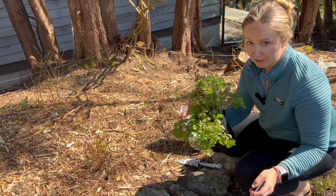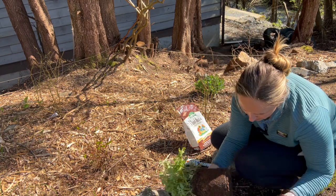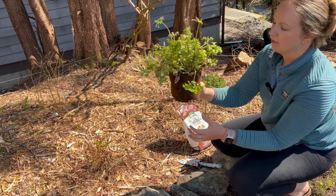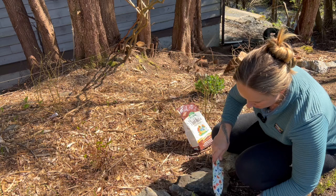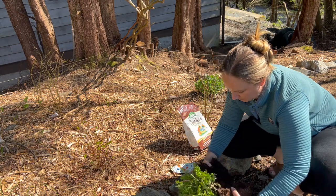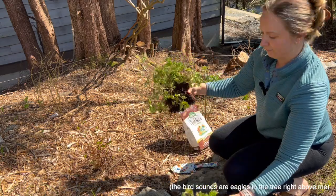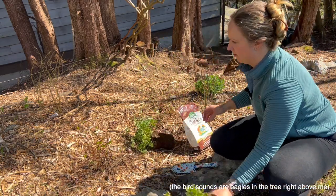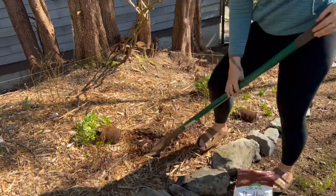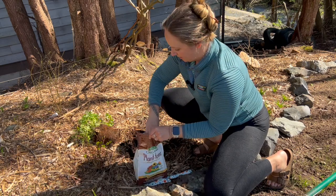I think I want to try and split this into 2. Let's see if we can do it. Looks like there is plenty of roots growing in this. It's not too compacted, but I definitely think we could split it. Two plants. I think I want to put 1 here. 1 here. That should be perfect.